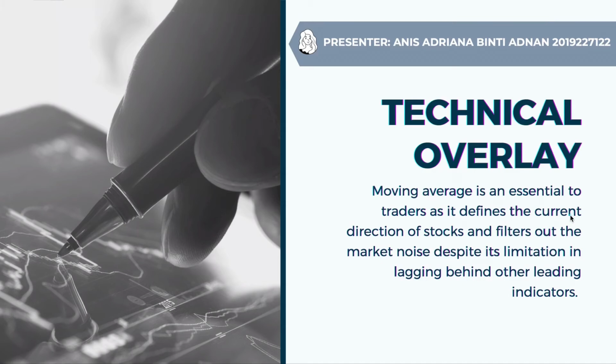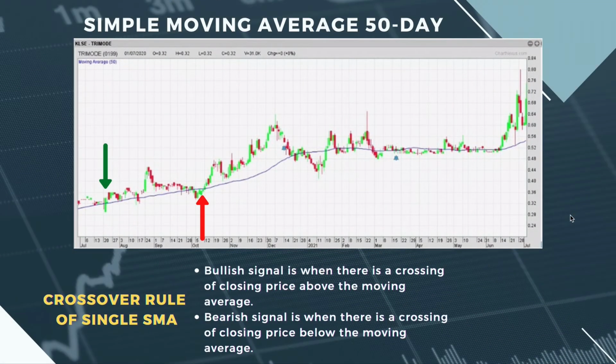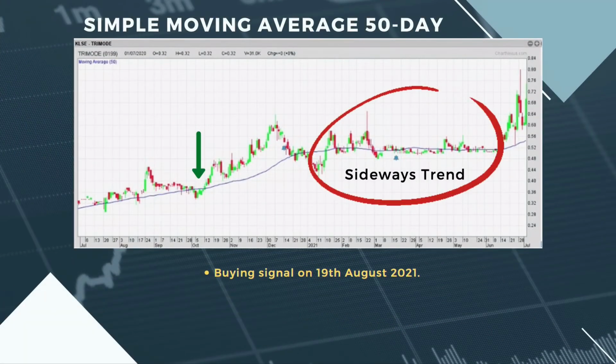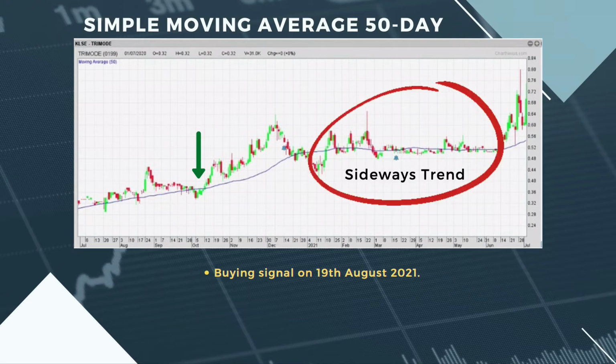Now for the technical overlay, we use single and double simple moving averages of different time frames to analyze Tri-Mode. Looking at the chart using the 50-day moving average, the first bullish signal can be located on 21st July 2020. Moreover, a false selling signal appeared on 17 August 2020. Two days later, a jump of price movement occurred which led to an uptrend of Tri-Mode. For the period when Tri-Mode was in a sideways trend, it made multiple attempts to break above the moving average, but neither bullish nor bearish crossovers resulted in a significant trend reversal.